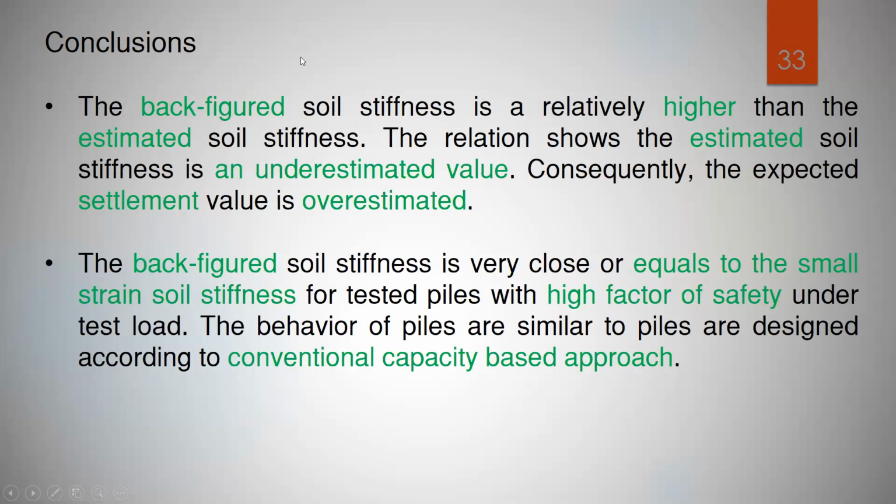So our conclusions: the back-figured soil stiffness is higher than the estimated soil stiffness, and the estimated soil stiffness is an underestimated value. So the estimated soil settlement is overestimated. And the back-figured soil stiffness equals the small strain stiffness for tested piles with a higher factor of safety under test load, and the behavior of these piles is similar to piles designed by the conventional capacity-based approach.